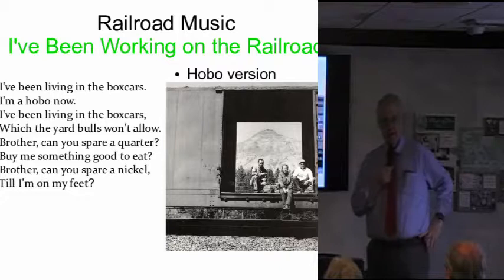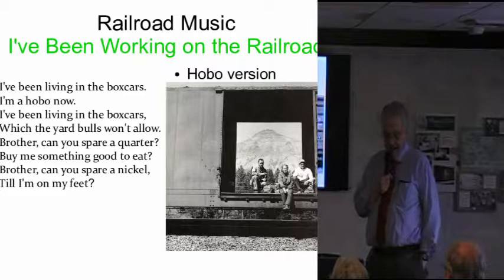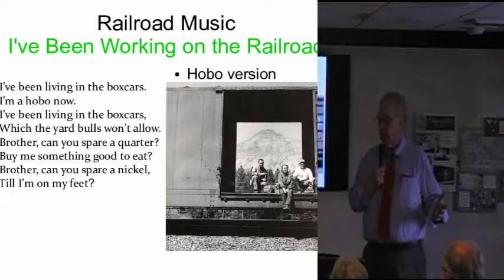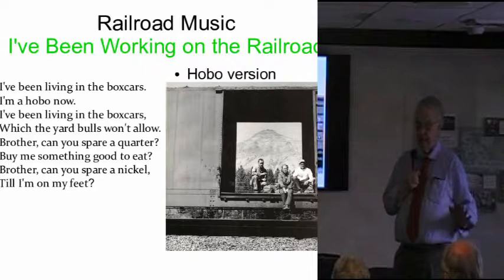Other versions of the song, there was the hobo version. "I've been living in the boxcars, I'm a hobo now. I've been living in the boxcars, which the yard bulls won't allow." Who are the yard bulls? Yeah, the railroad police. And they were none too gentle. No Miranda rights. You know, if they found a bum, they wanted to get him off the track. They didn't want him stealing, and they didn't want him getting free rides.